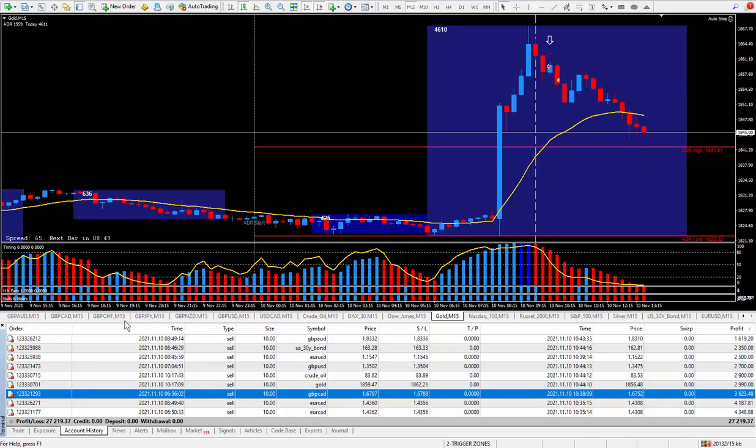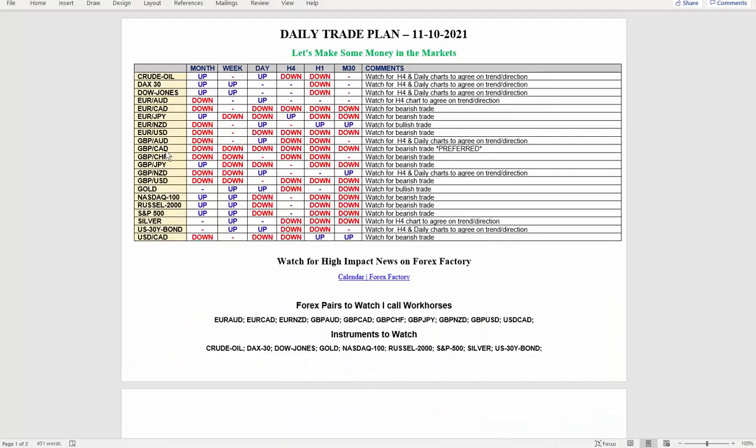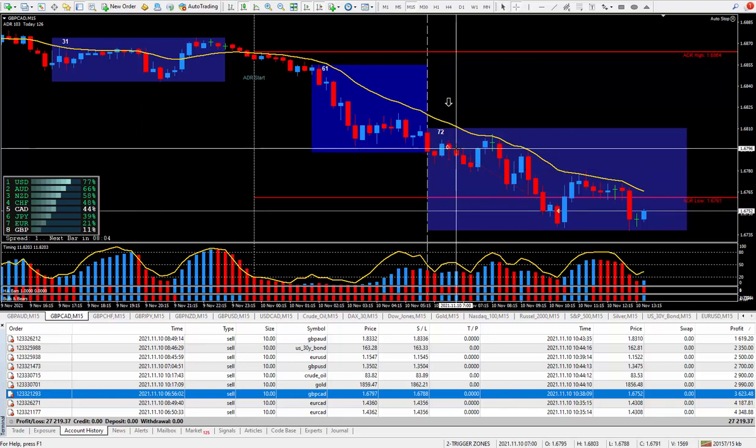Moving on to pound CAD. Let's see how that turned out. We're selling. Did qualify for a great way to trade. Everything screaming to sell from the higher time frames. And look at right here. Don't you wish you had this daily trade plan this morning? Pound CAD. Look at all the downs. Watch for bearish trade. Preferred. If you would have just taken this one trade today, just this one, it would have paid a lot more than the $100. Took the trade here. This one I stayed in for more.